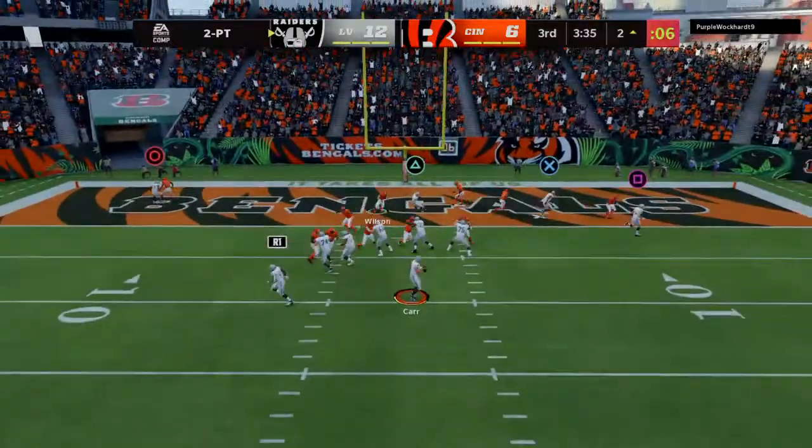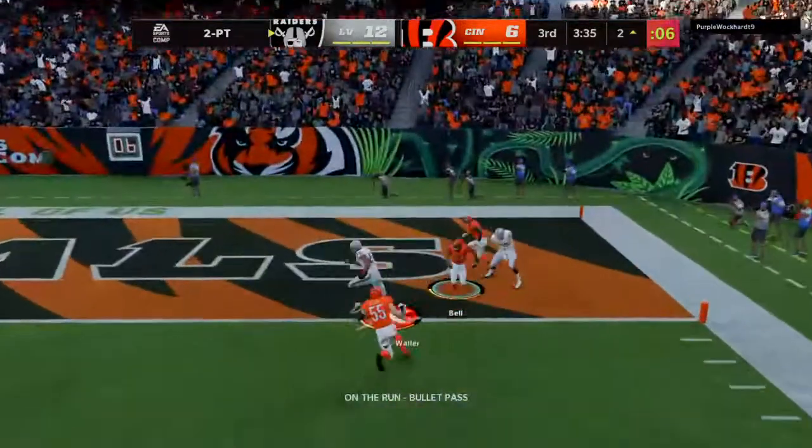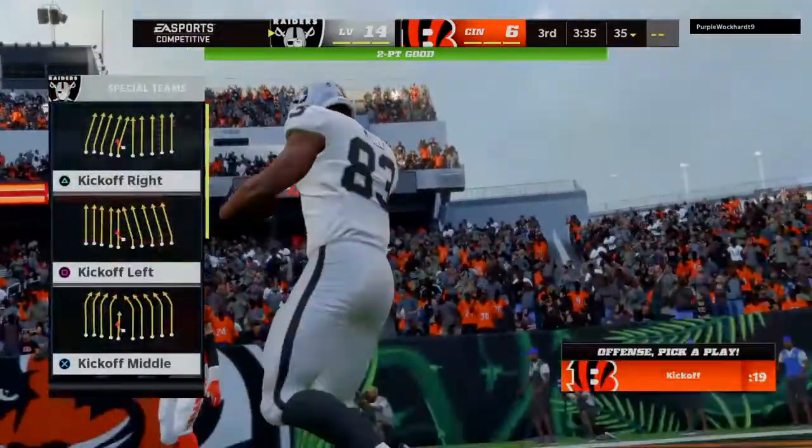They'll try and throw for it. Flushed out right. And he'll get into the end zone. That gives his guys an 8-point lead.